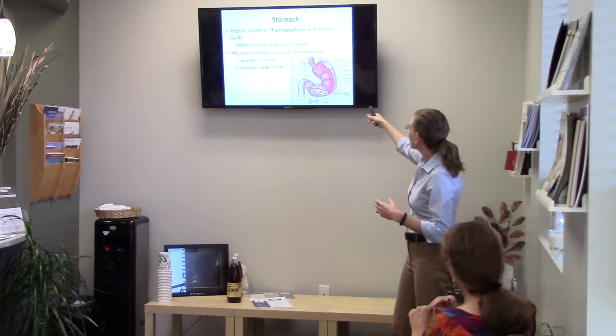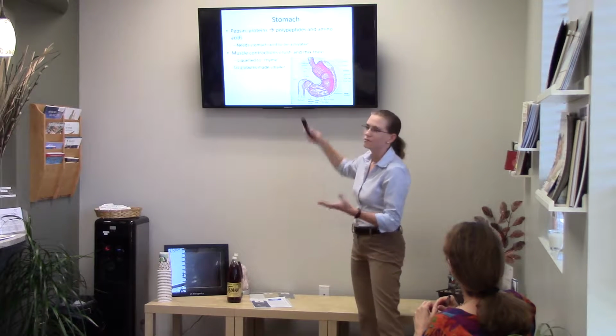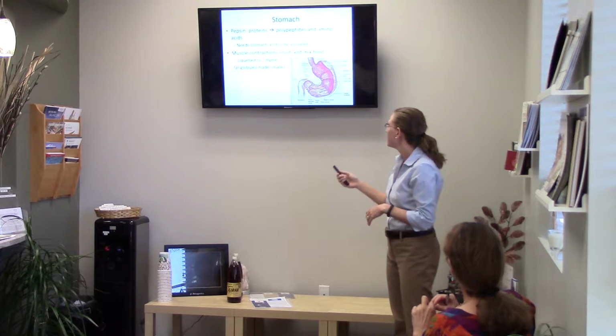And then we have a lot of muscular contractions. You can see, I don't know how well you can see this, I think it's cool though, there's like 3 different layers of muscles. They're all going in different directions. So everything's all just getting squished up and kind of emulsified, liquefied.